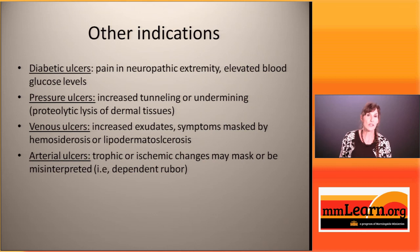Typically, a wound with a tunnel is usually a result of some type of previous or current infection. In venous ulcers, you will see an increase in exudates. The problem that can be difficult with venous ulcers is that symptoms are often masked by the presence of hyperpigmentation or hemosiderosis, or the firmness that lipodermatosclerosis may mask as induration. So you really want to pay very close attention to what's going on with your patient. And in arterial ulcers, the trophic or ischemic changes may mask or be misinterpreted.